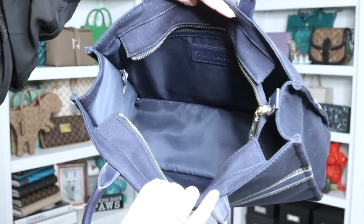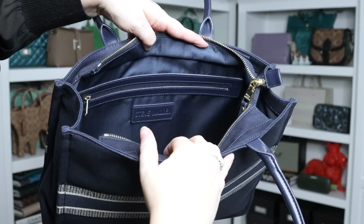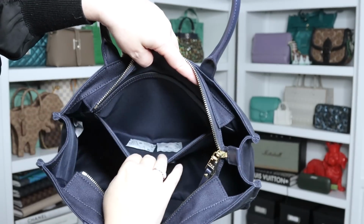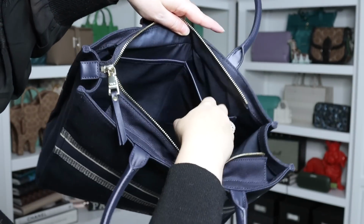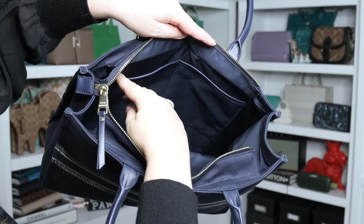So the interior on this one is a navy fabric. On this back wall, you have the Steve Madden logo, and you have a big zippered compartment. It's quite large there. Then on the other side, on the front wall, you have two big slip pockets here. And those have that leather-like trim on them.